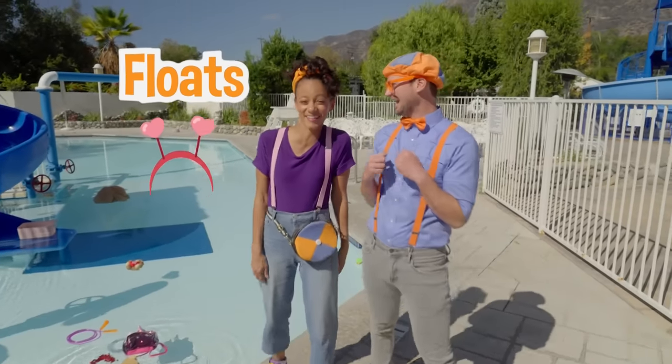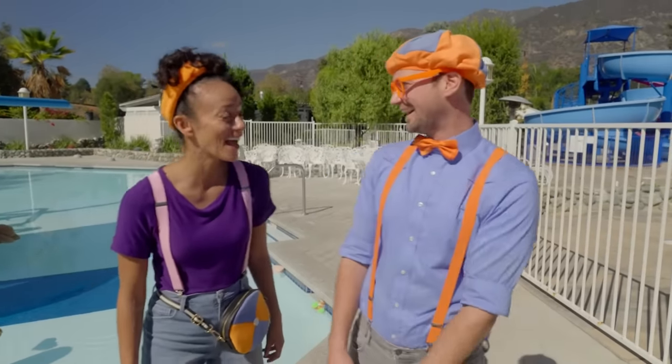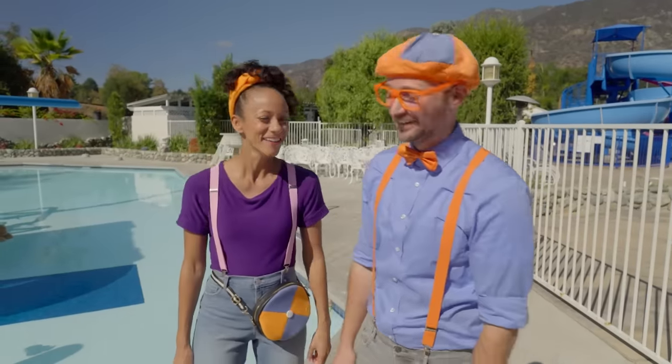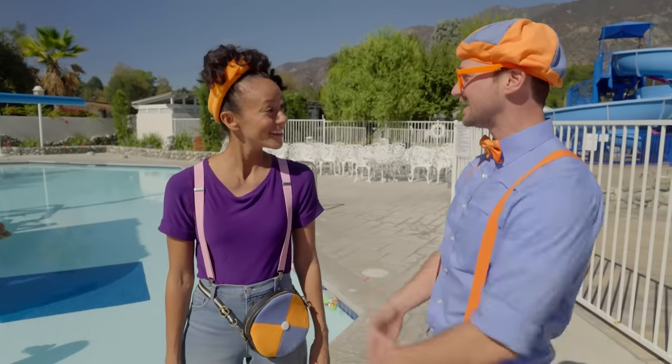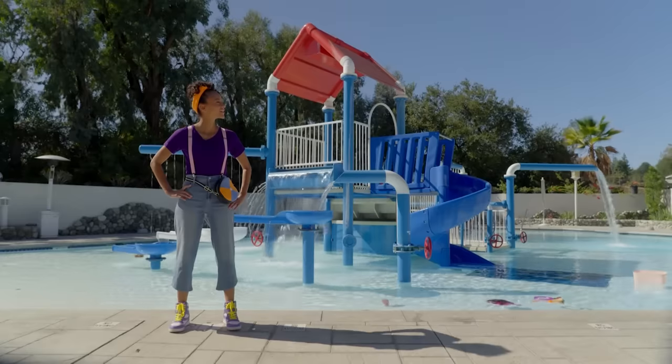Whoa! It floats. Yeah! That was so much fun playing heart and sink with you, Mika. Yeah, and playing sink or float. Yeah, I love sink or float. And it was such a fun Valentine's Day with you. Yeah, I had so much fun with you, Blippi. Oh, thanks.